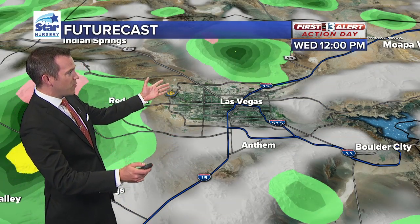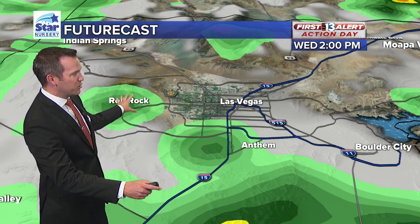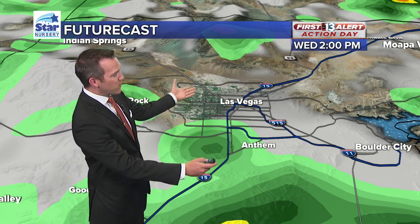But when we do talk about rain chances here in Las Vegas, usually a big deal, by lunchtime we could see some downpours in the mountains to our north, to our west, and possibly even down to our south around Henderson. And those would be the focal points for some of the downpours through the afternoon, neighborhoods that are near the mountains. But we can't rule out a shower passing through the valley either.